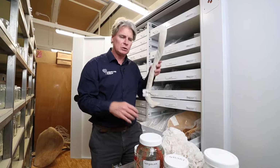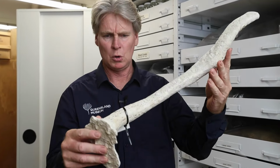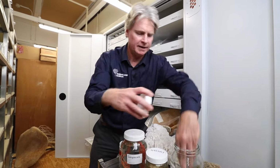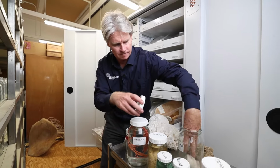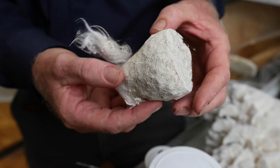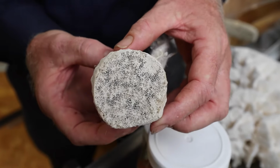We have all these other ones called glass sponges. This is one. Looks like a big bone, and you can see it's hollow, and that's just solid glass. And this is one of my favourites right here. And this one here has structure, and look, all that glass looks just like fiberglass.